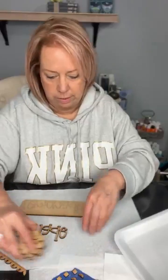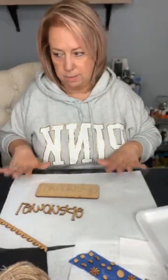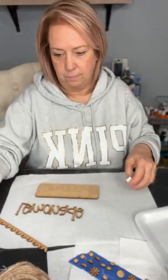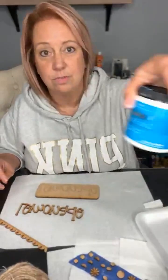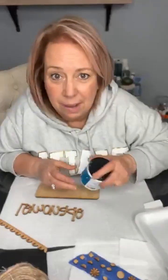Okay, so I will start with the sign. I'm gonna lower y'all down a little bit. Is that better? I got so much stuff here. Let's see. And I'm gonna try to use some of my Behr paints because I have not been using them.